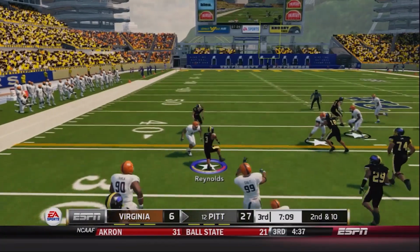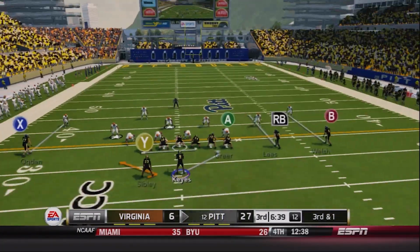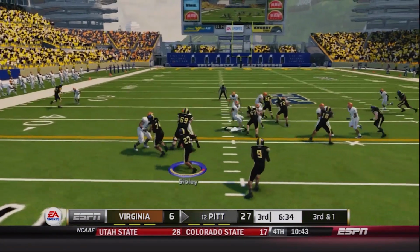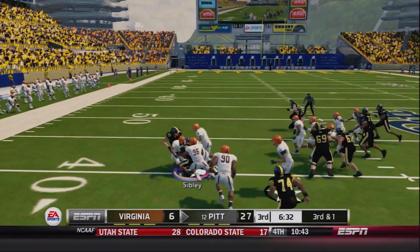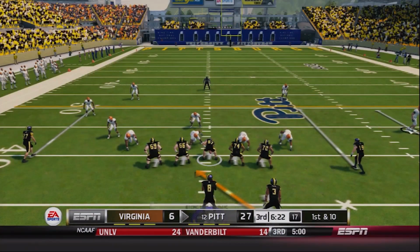2nd and 10 for the Panthers here. It's going to be Davion Reynolds. He's tackled by Josh Pendleton. Great job standing up, the Panthers freshman, but a good pickup of 9 sets up 3rd and short. They're going to go to Todd Sibley this time. Dances around one Virginia defender. 6-yard pickup. Moves the chains once again for the Panthers.